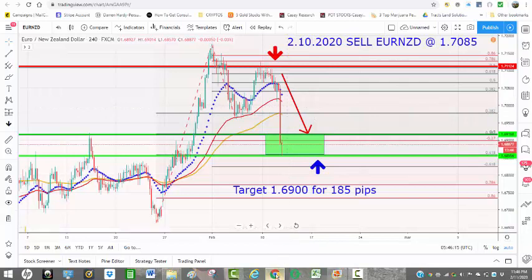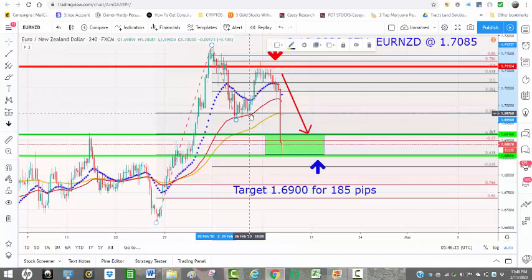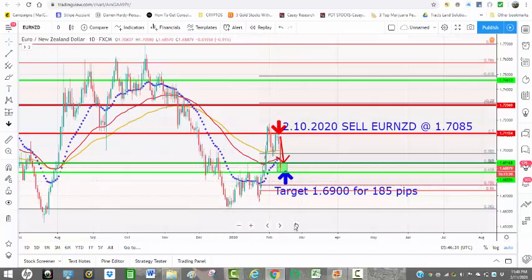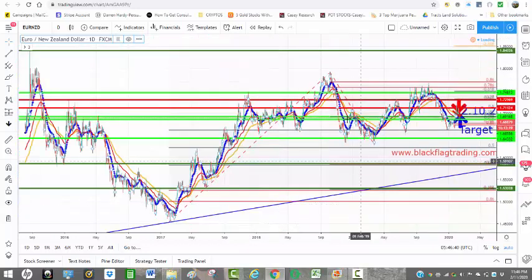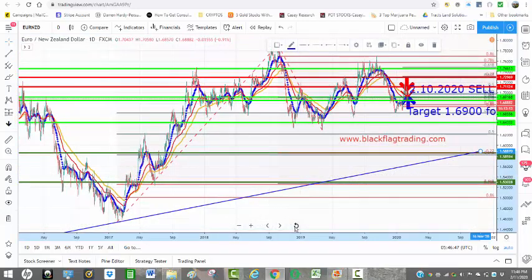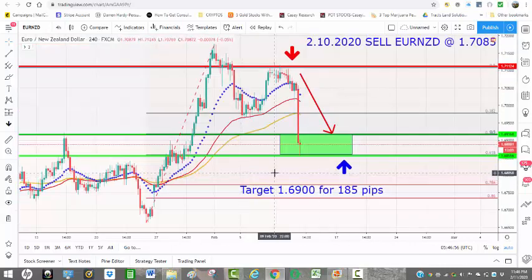Why do I want to show this? I'm not showing this just to brag, obviously. I'm showing this because I also think we now have a beautiful opportunity to actually buy this. This is a beautiful ABC pullback. I think the Euro New Zealand will eventually fall a lot more on this larger time frame, but I just don't think we're there yet. I think we have one more push up, and the short that we had yesterday confirms a buy for one more push up.